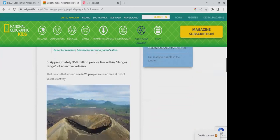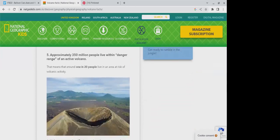So number five, approximately 350 million people live within danger range of an active volcano. Who can tell me a place where there's volcanoes? Does anybody know a place where there's volcanoes? What about Hawaii? They have volcanoes, right? That means that around 1 in 20 people live in an area at risk of volcanic activity.